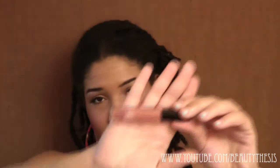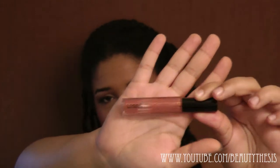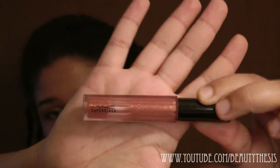Moving on to the honorable mentions. This is, get the name right, Disco Blend. This is one of the super glosses. A lot of people didn't like these. I don't know if you can see, the glitter is really quite large. But this color in particular, I think looks fantastic. So, gotta love that one.